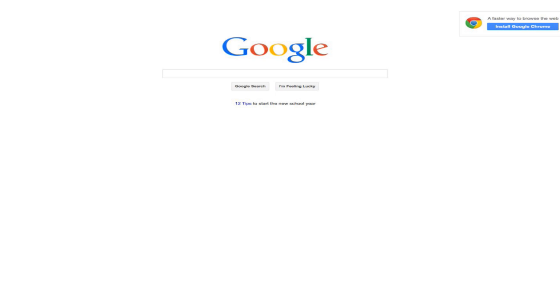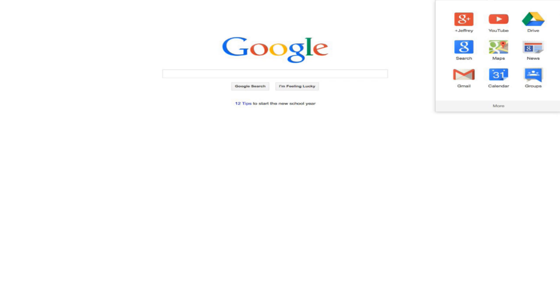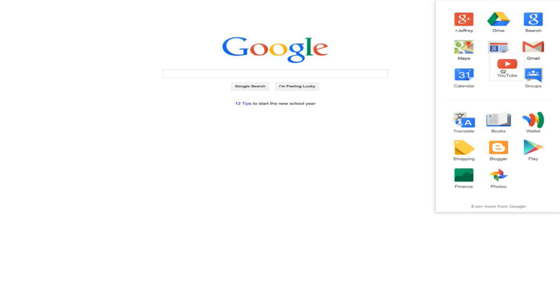Let me bring up my Google screen here, and we talked a little bit about these Google add-ons. Now, if anybody out there in the chat has their favorite Google add-on, let me know. I love the fact that when you come up to this screen here, you can actually take these icons and move them around. You can really customize this to however you want.